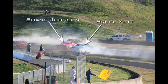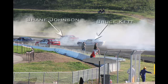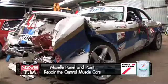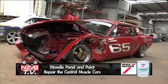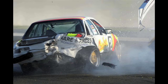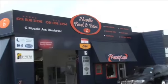Still on the topic of the Muscle Car Masters from Eastern Creek earlier in the year, at the start of the series we brought you the coverage of this terrible accident at the infamous Turn 1 at Eastern Creek, which took out the cars of Bruce Kett, Shane Johnson and Mandy Sinclair all in one go. Well, the legends at Moselle Panel and Paint stepped up and offered to repair the cars.